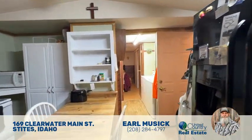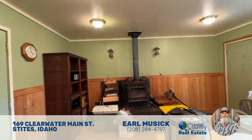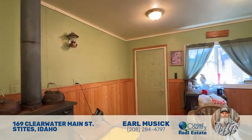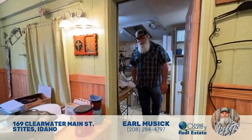Then the next thing I want to do is walk you into this room here. It's an addition made onto the back of the house. So this, of course, would have been the back door at one time. But coming in here, it's a nice big room. We have a wood-burning stove in here to help during the winter months. There is an exit out that side. There's also an exit out this side of the house for you, but make an excellent little craft room. Anything else you'd ever want to use it for.